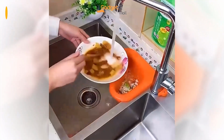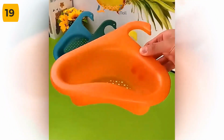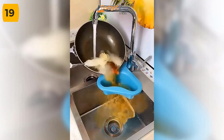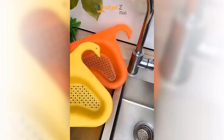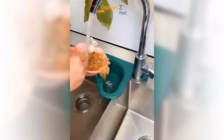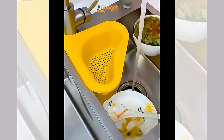Introducing the multifunctional sink swan drain basket, the innovative solution to your sink organization problems. Made from sturdy plastic material, this drain basket is durable and long-lasting, able to withstand multiple washes. Its space-saving design allows you to neatly organize dish sponges and cloths on top of the faucet, maximizing your sink space.